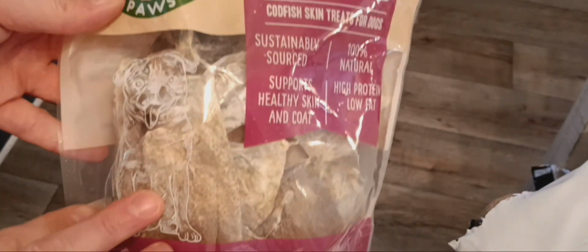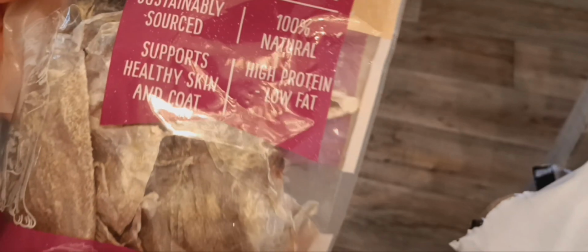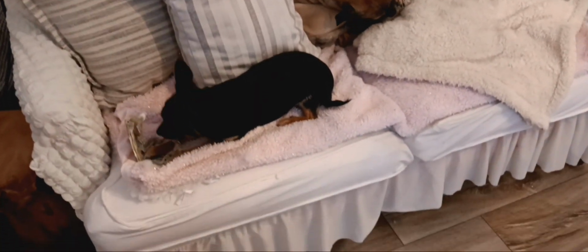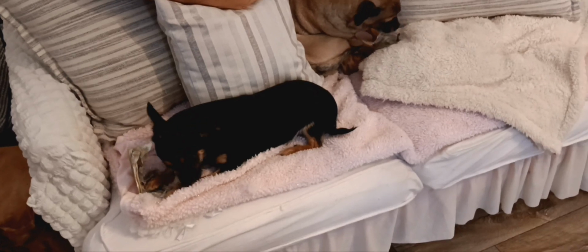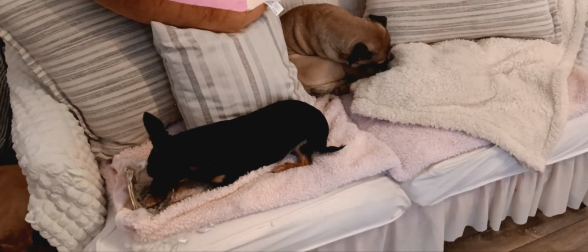Oh, this is such an awesome treat for your dogs. When I find more, I'll definitely get another bag. It lasts a really long time, too. But yeah, it's codfish skin, and it's 100% natural, high protein, low fat. So, great treat for your dogs. They both have their fish skins. They're sitting on the love seat here. They'll take their time and they'll enjoy that, but it's nice and salty and it's really good fat, good protein for them. So yeah, that's a great dog treat that they both love.